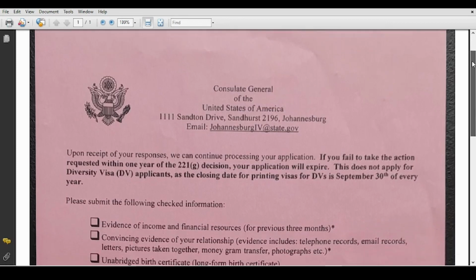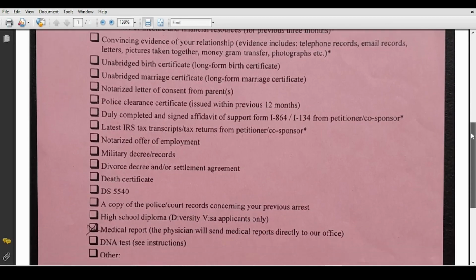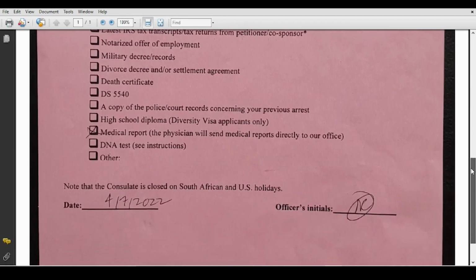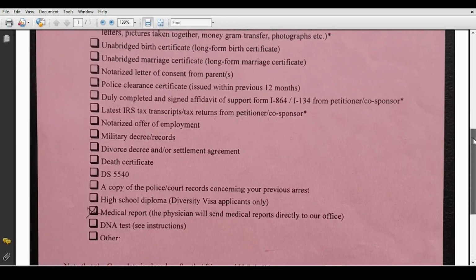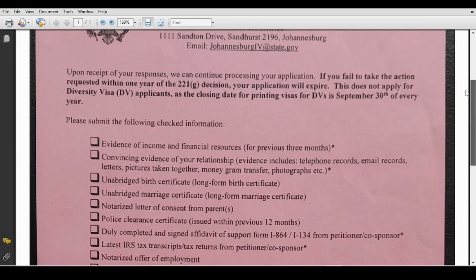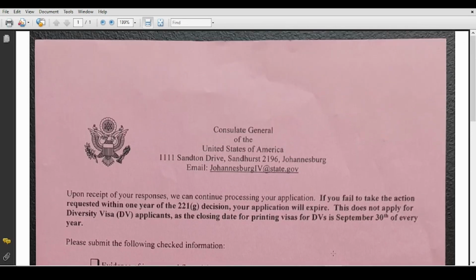We don't really know the reason, because most of the time the officer will not give you the real reason why you have been put on AP, unless you have been given a 221G form, which I'm going to put on the screen, and one of the reasons has been ticked. If it's something that you need to provide, then make sure to provide that document to the consular. But in some cases, there are no documents that they need you to provide. They just need some time. So that is a bit of a dangerous situation to find yourself in.